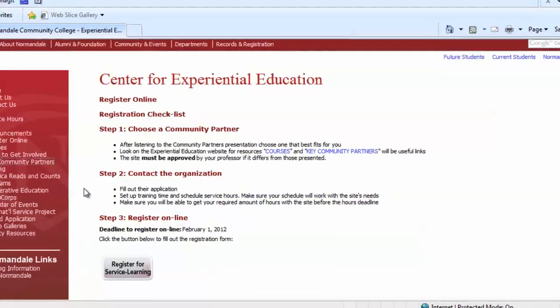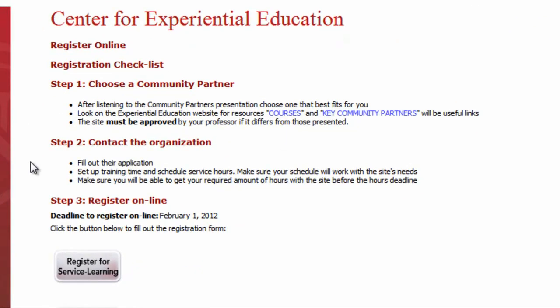Once you have filled out their application, make sure you set up a training time and that you schedule your service hours. Your schedule working with the organization is very important. We know you have a lot to balance as students, but we expect you to take this commitment seriously and know that you will have to commit to the time that they have requested. Make sure that you'll be able to get your required amount of hours with the site before the hours deadline.